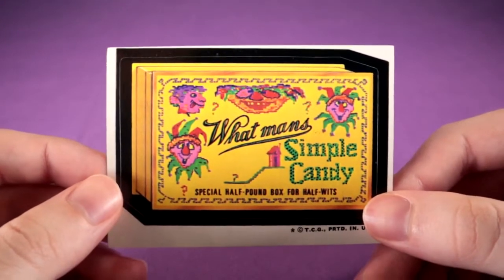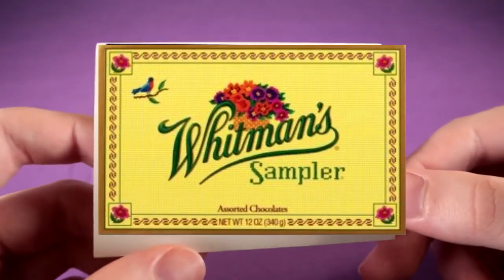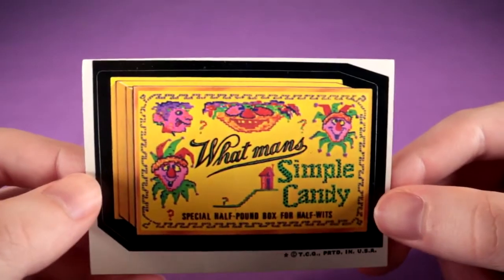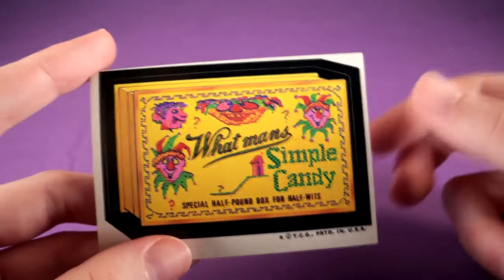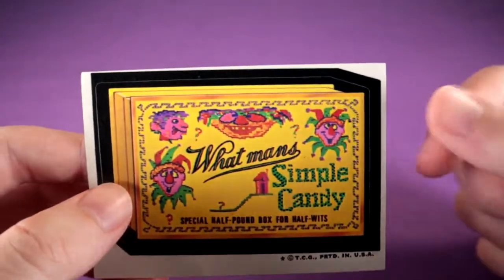What Man's Simple Candy. So this is like a play on the Whitman's chocolates. Special half-pound box for half-wits. You got these little gestures looking pretty stupid on the card. I like that. What I like about these cards is you can kind of admire them for quite a while before you move on to the next one. It's not like you look at it and a second later you're done.